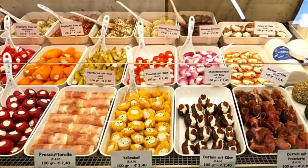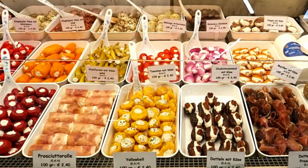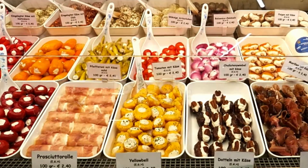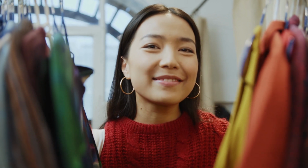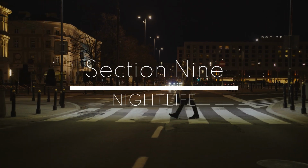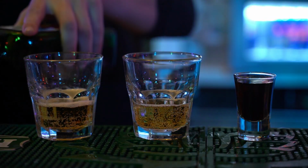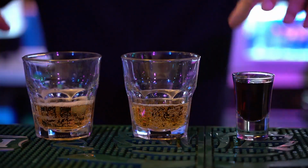For a more local shopping experience, check out the Naschmarkt, a bustling outdoor market that sells everything from fresh produce to souvenirs. There are also plenty of vintage shops and flea markets in the city, like the Flohmarkt am Naschmarkt and the Brunnenmarkt. Section 9. Nightlife. Vienna has a vibrant nightlife scene, with plenty of bars, clubs, and music venues to choose from.